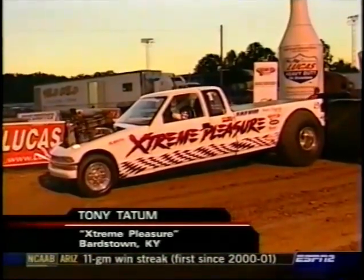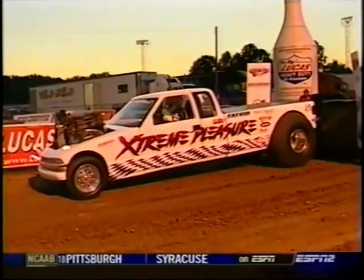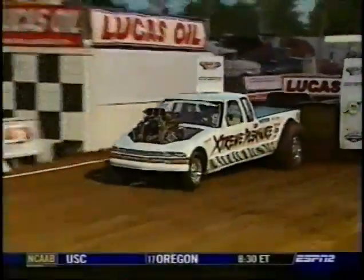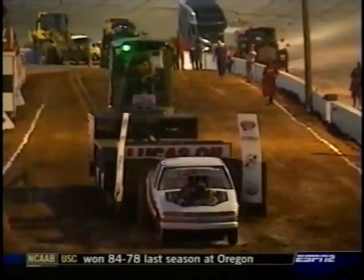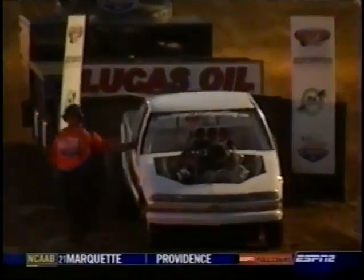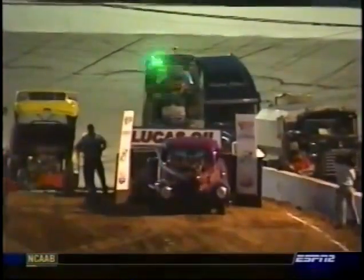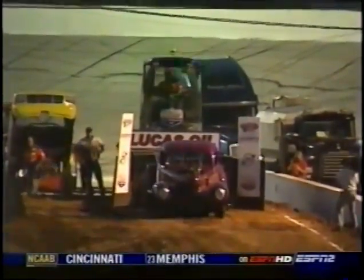Extreme pleasure. Tony Tatum is up next. Tony, the father of Lisa, who has already run earlier today. He's going to look for 299 feet plus. Essentially, you need a full pull to take home a win from Salem. And we've mentioned it's pretty rough on the starting line in the first 50 feet, but I want to say the track crew has done an excellent job. It's just when you put dirt on asphalt, you don't know what's going to happen. Well, it's a temporary surface, so these guys have to work overtime, and the Lucas Oil crew is doing a very, very good job at it. And you'll notice that Tony Tatum took a pretty central line right there as we're looking at Ricky Long's Willie Make It. He's coming up next, and look how far to driver's left he starts.